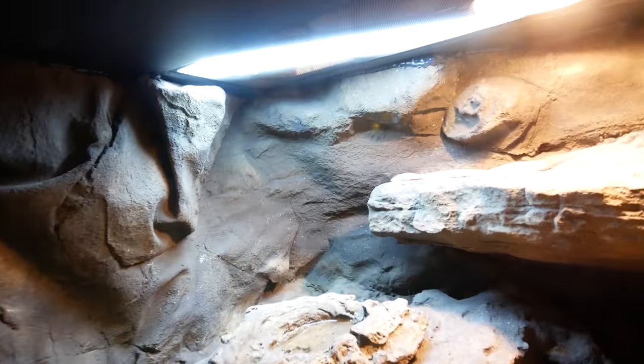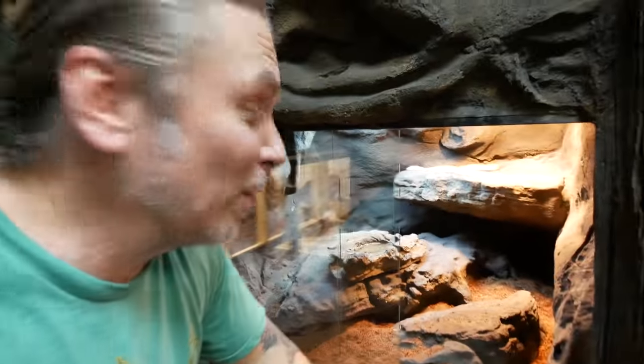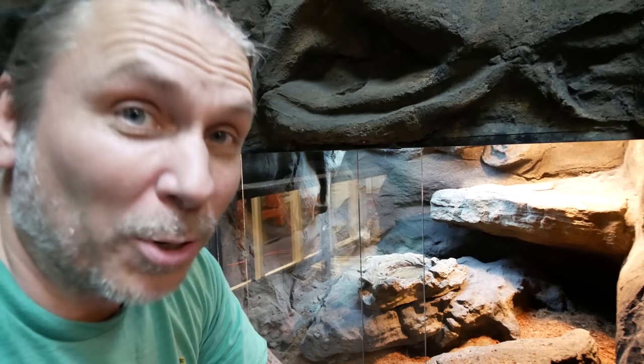Then of course there's Chicken Strip right up here. You can see he loves hanging out right by the heat. I mean, this is where we find him almost all the time. Every now and then he'll pop down here, kind of hide a little bit, get out of the way, you know, that's fine. But he loves it up there basking. This is a perfect cage for him.